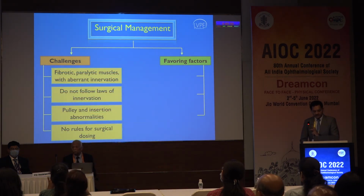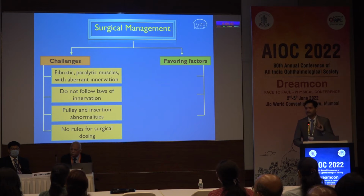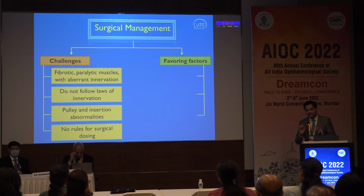The challenges are they do not follow any laws, like backbenchers. They have significant pulley and insertion abnormalities. No rules for surgical dosage. Whatever tightness you have, you have to release it. But on the table, if you can aim for overcorrection, that is the mantra for CFEOM.